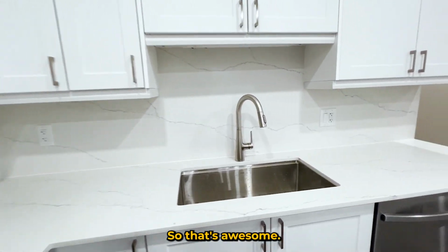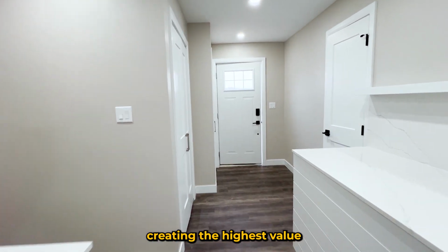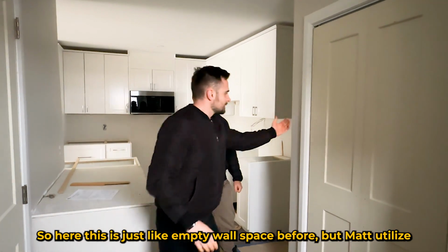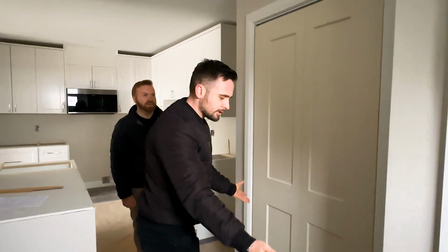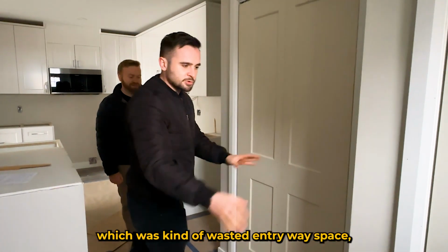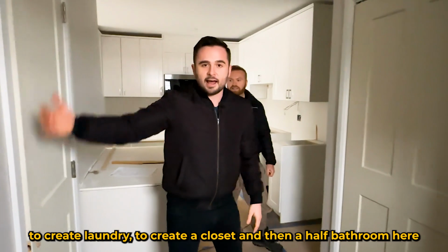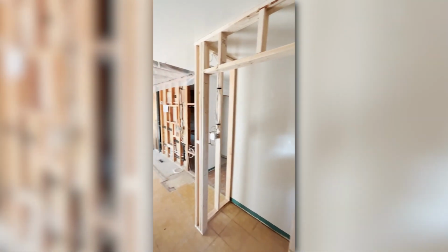So that's awesome. And these duplex conversion projects especially are all about creating the highest value and bringing the property to its highest use case. So here, this was just empty wall space before, but Matt utilized this space here, which was kind of wasted entryway space, to create laundry, to create a closet, and then a half bathroom here when it was just like the stupid entrance to the basement before. So it's all about making the best use of space.